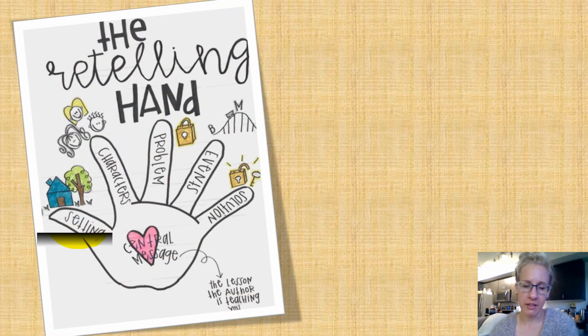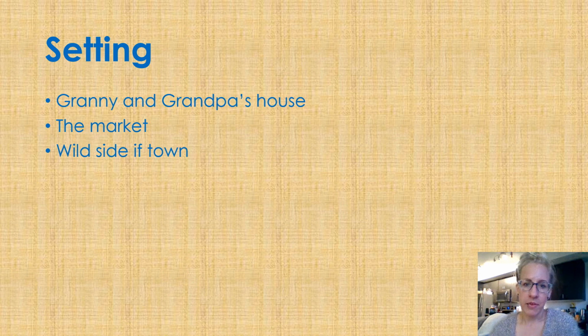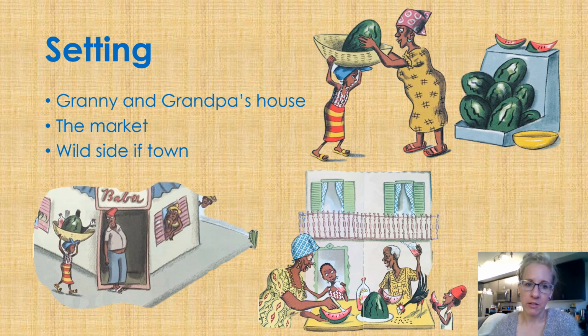So first of all, we're going to look at the setting. What is the setting in the story that we just read? Think about, where did it happen? Where did the story happen? Now, there are a few different settings in this book, so let's take a look at them. The first setting that we saw was Granny and Grandpa's house. At the beginning, Granny was saying goodbye to Salma as she was going off to market, and the second place was the market. So there's another setting, and the third one was the wild side of town. So there are a few different settings in the book.